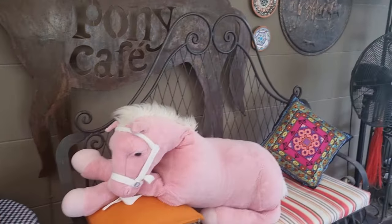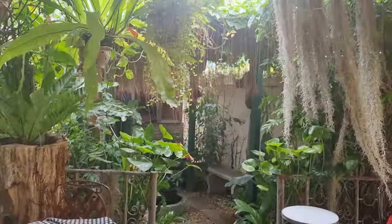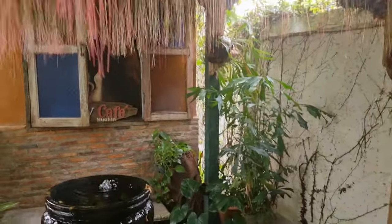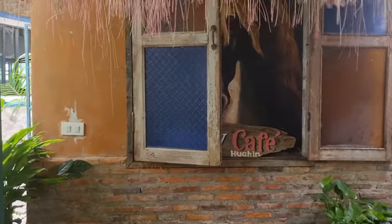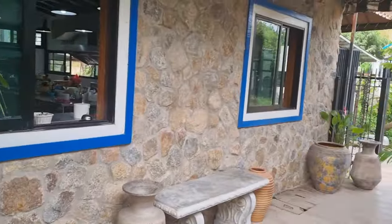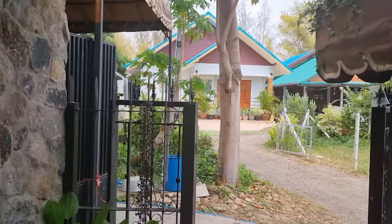So Pony Cafe. It's an amazing little place. Lots of different little spots to sit. I never actually looked out the back before.